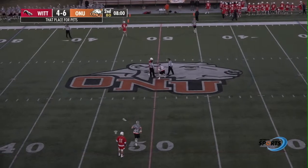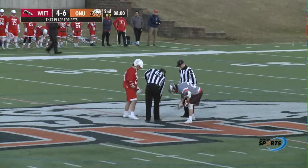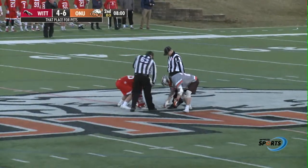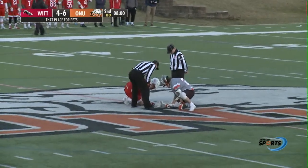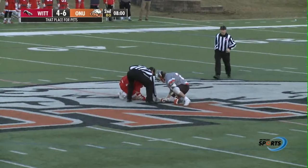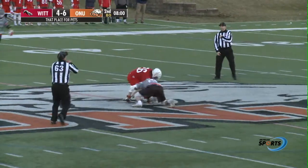We talked about individual efforts earlier on in our keys to the game. It was for Ohio Northern in their keys, but it's Wittenberg on that occasion, that individual offense is the reason why the lead is cut to 6-4. We're right here at 8 minutes to go in the second. That's an impressive young man, not the biggest in terms of stature.